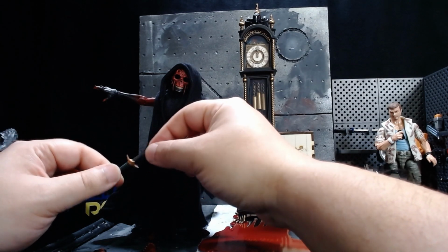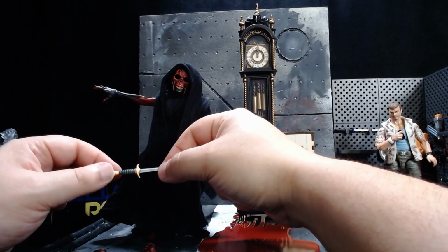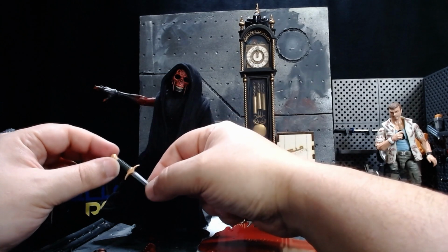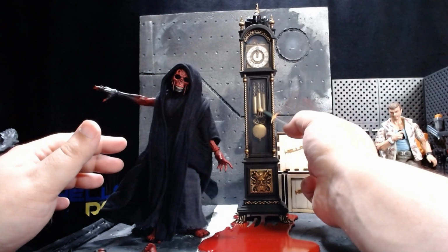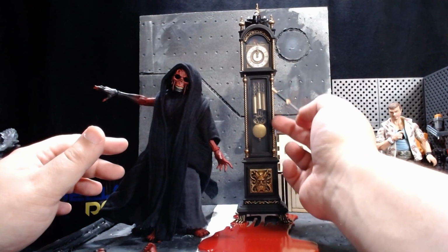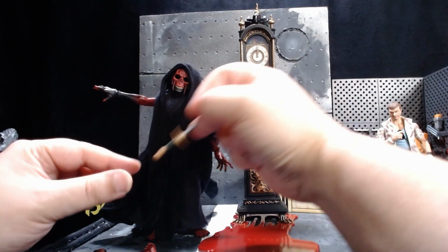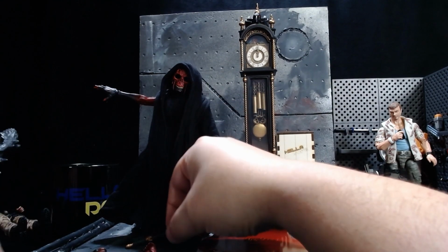I think this is a little too clean in my opinion, especially for a character like this, personally. I would have liked some corrosion on the blade, some kind of patina on the handle, some kind of wash on it. Again, this is just my opinion, but with how everything else is, there's a wash here on the clock. It looks so clean compared to everything else. So that's probably my only negative with what they packaged with it.